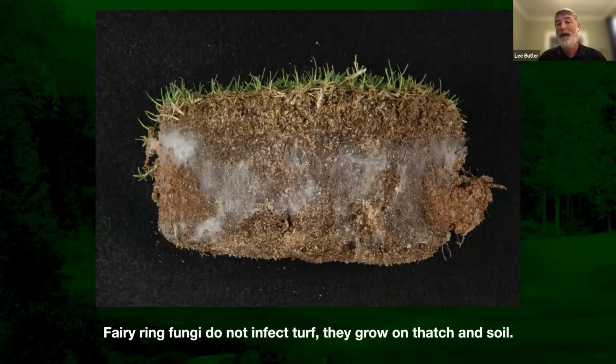So what's unique about fairy ring fungi is they don't actually kill the turfgrass plant. They don't feed on the turfgrass plant at all. Whereas all of our other diseases actually eat the turfgrass plant. All this little guy is messing up our soil profile. So it produces this tremendous amount of fungal growth in the soil, and it makes it hydrophobic. So it repels water, and that's ultimately what kills the turf.